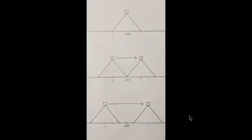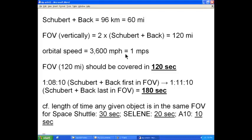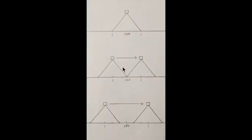Okay, so here's an illustration of what's happening. The field of view is 120 miles. Okay, we can measure that. I did measure that. So because the speed is 1 mile per second, in 120 seconds, they've gone 120 miles, and they're looking at an entirely new field of view with an entirely new set of objects. There should be nothing in it from the first field of view, I'm sorry. Okay, an entirely new field of view.